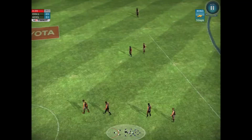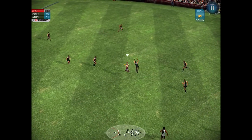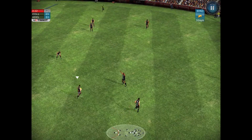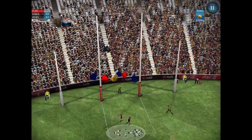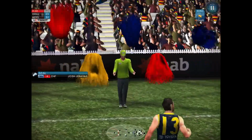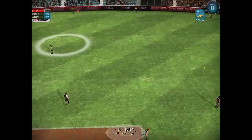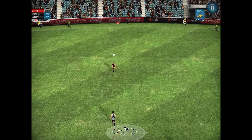And that's got to be the tackle of the day. Yeah, really good. And it gives the Crows a chance to cancel out that Collingwood goal. And they might just be able to here through Jenkins. Gets the goal. He uses the wind beautifully. So now it's going to be Collingwood who come away with the ball with 3 minutes to go in the third quarter. Kicks wide. He can play on if he wants to.